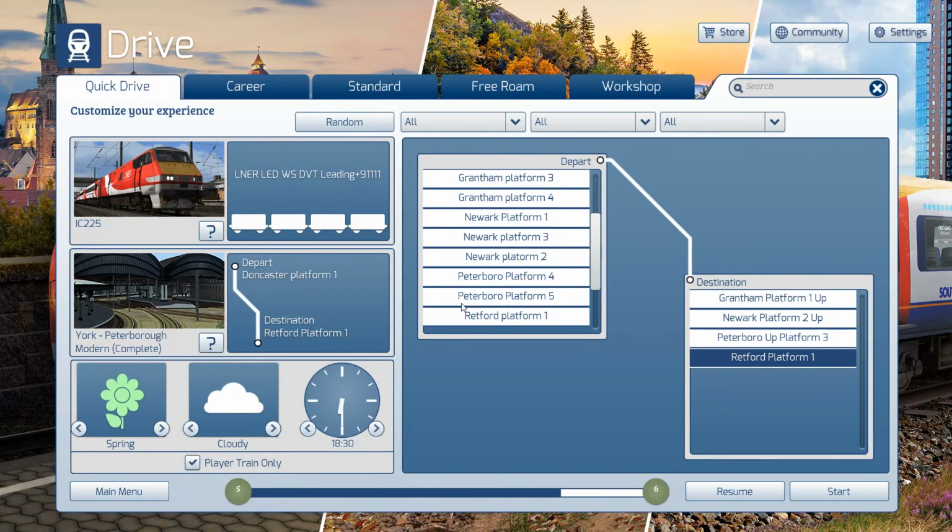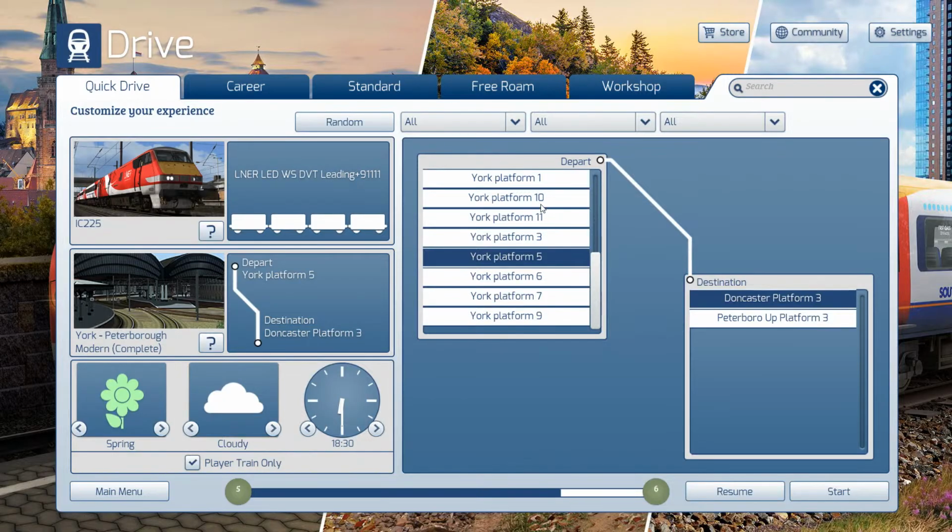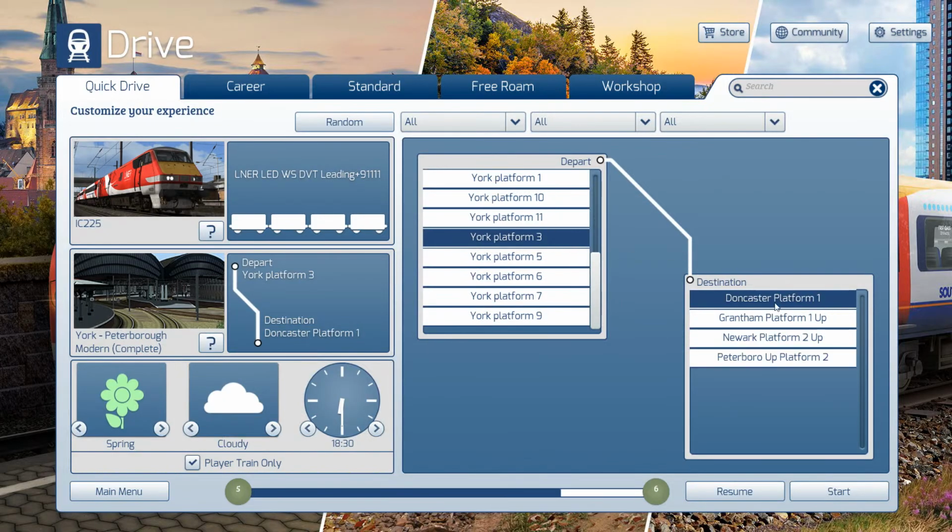Should we do a full stopper, or should we... Okay, fine, we're doing stopper. But if we're going to be doing a stopper service, that means we're going to have to start from York and go to Peterborough, to Doncaster, and then take it to Retford, and then from Retford I'll just go straight. Alright, starting from York. Should we go terminal platforms, or like 9, 10, and 11? Or should we go for 3? Ah, screw it. I'm gonna say 3. Yeah, that'll do.